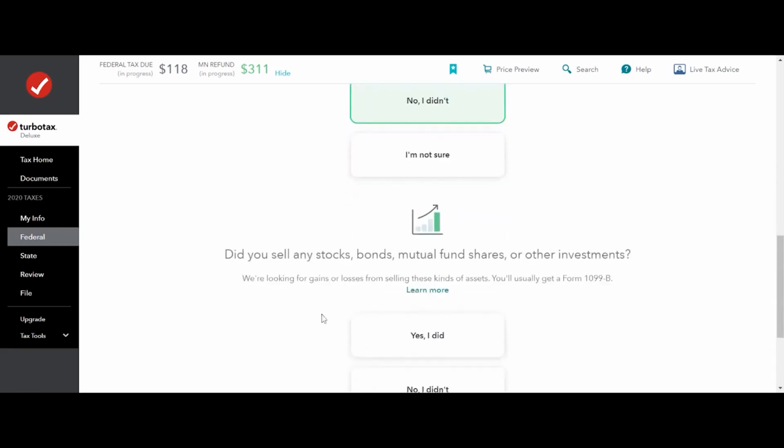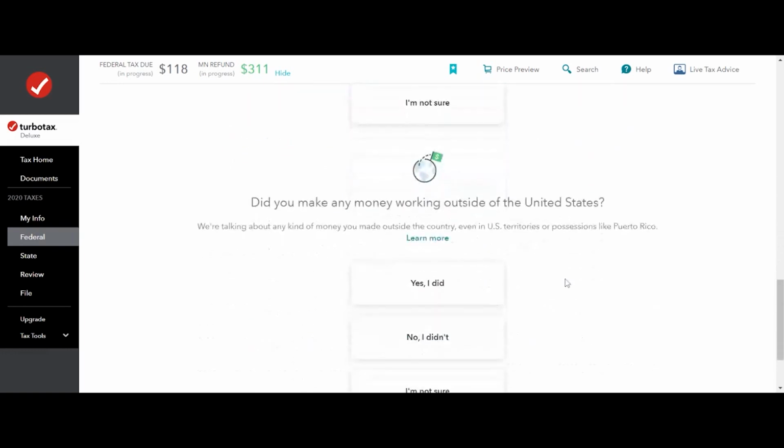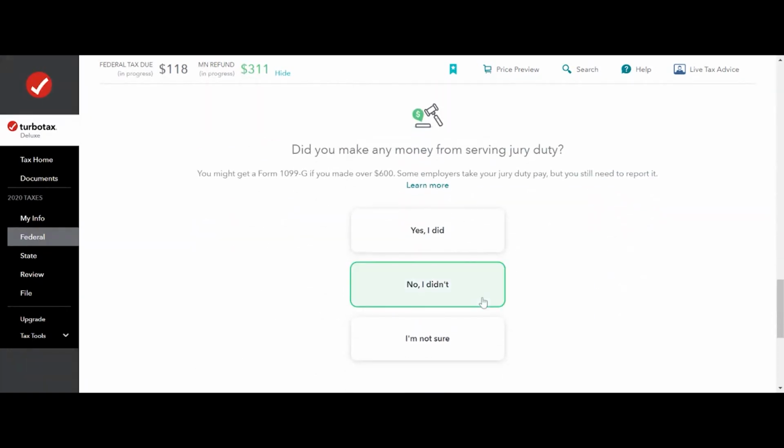So no, I didn't. I did not have any stocks. I didn't sell anything. No, I did not. And like I said earlier, for everything that you do during the year, you're going to get some kind of statement or receipt from that company. If you did have stocks through companies like Ameritrade, then you would get a form from them that you would use to input your information in and include in your taxes. And I did not work outside the States. I did not have jury duty, thank God.